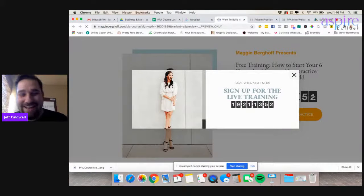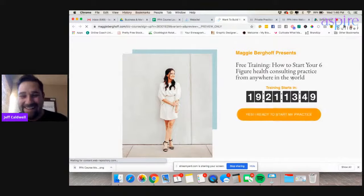And let's try that again. All right, well, I guess that's a great way to capture emails. You don't even need to send them to another page. If you only want to build one page, that's a fantastic method.